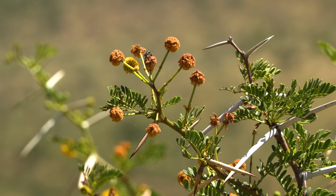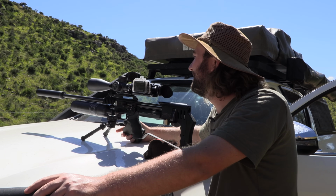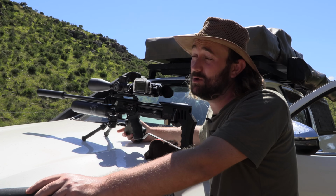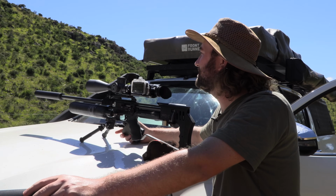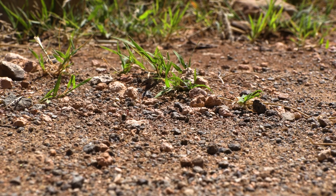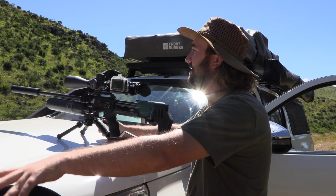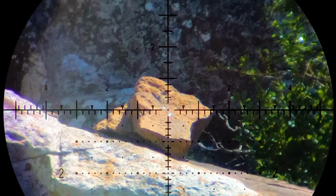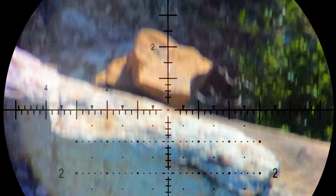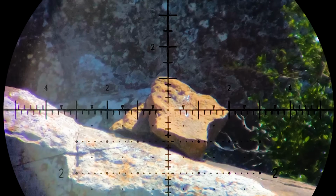Looking for dassies out on the rocks. We've been glassing for a while. Nothing. Not the best day, I guess, to test a new setup, but even if we don't get many animals today, and I'm sure we will get a few more, the point here is just to test the setup. Even if there's no dassies ahead, I can still range a rock, pick a spot, take a shot, and see where I hit, or I can check through the scope how clear I can see fine details. And through the scope right now I can see every little piece of moss on those rocks at about 150 meters, which is awesome. So you got to be happy with that, and now we just have to wait for something to show up.